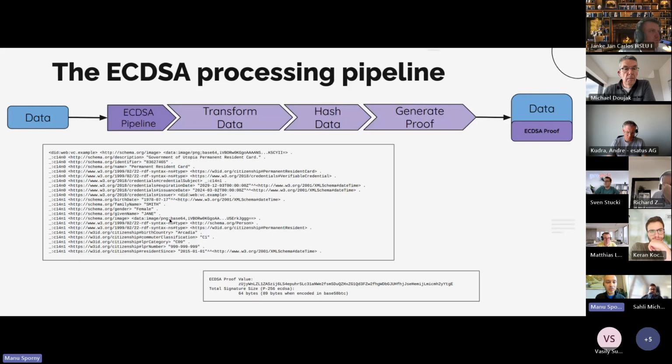The subject of the credential is Jane Smith. You can see that in the middle here. They've got a picture and the image, and then they have a legal permanent resident number and that kind of stuff. So this is the simplest pipeline. You basically take this data, you hash it, and you sign it, and you get an ECDSA signature, which is down here at the bottom. So you get effectively a 64-byte signature, which is a standard ECDSA signature, with a 256-bit security level, and that's it. So you take the verifiable credential, you canonicalize it, you get this thing in the middle of the screen here, you hash that, you sign it, you get the ECDSA digital signature. So that's the first pipeline.